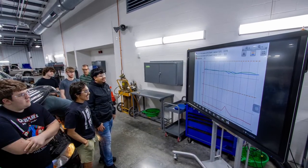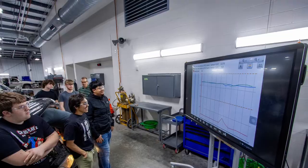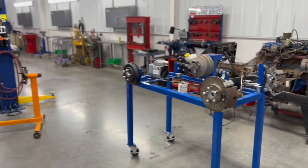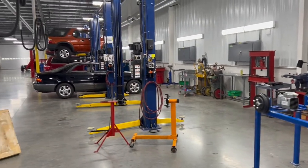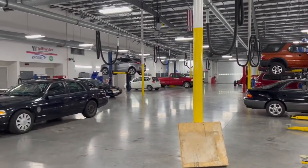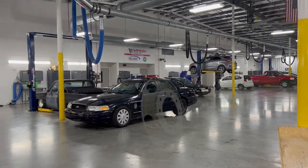For the auto service class, think about the brain of the vehicle. You'll use the newest diagnostic and repair equipment in the automotive industry and study steering and suspension braking systems, transmission, electrical systems, engine performance, air conditioning, and more.